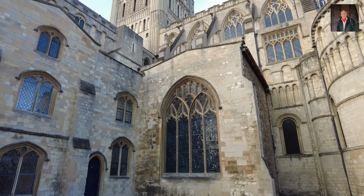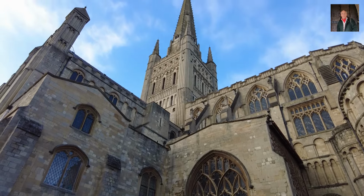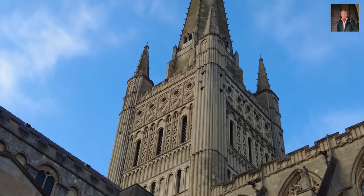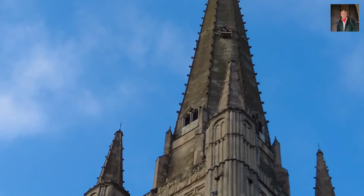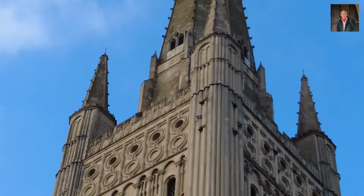I've come to the other side of the cathedral because I wanted to try and pan up again and catch this chappie way up there on this platform repairing the spire, can you believe? Now, you wouldn't get me up there for love nor money.